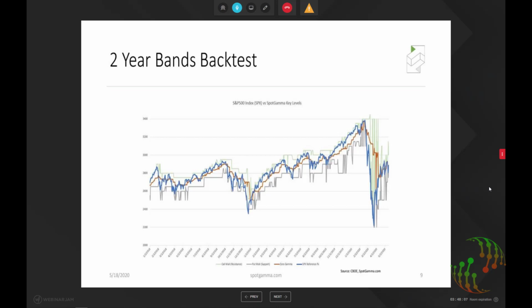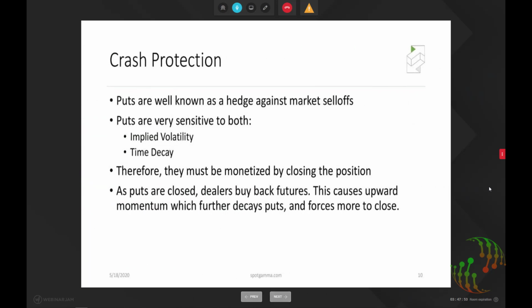And when you see this green call wall or high gamma strike indicator moving around a lot, that is an expression of the fact that we have very low levels of positive gamma in the market, and that's a little bit concerning if you're looking for price stability.